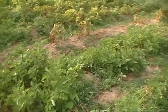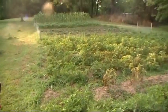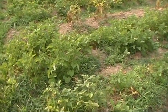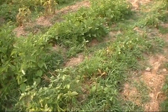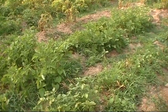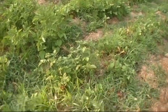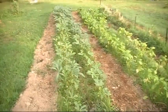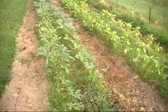This is a pretty good length garden here. I mean, it's over 100 feet long. It's a long walk. This is garden number 4. Let's go to garden number 3. Okay. I gotta go. Yeah, this is garden number 3, I guess.